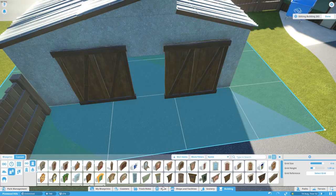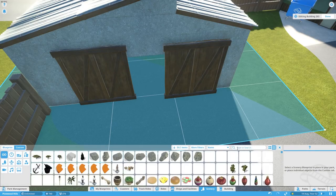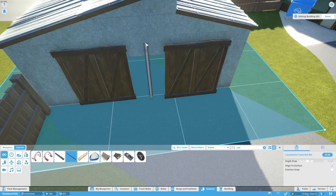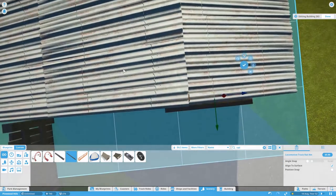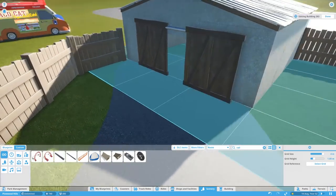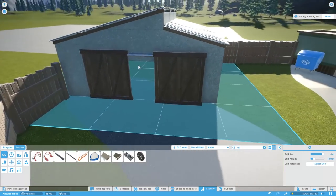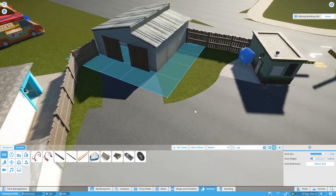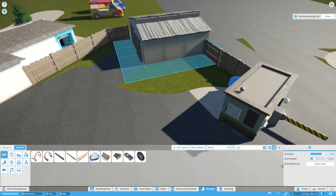I'll tell you what. If in doubt, we'll make it a sliding panel door using some rails like this. Bring them in there. Yeah, that's good. Okay, so we've got a sliding panel door then, and I might do some entrance stuff on the inside there, but I'm not going to be doing that just yet.